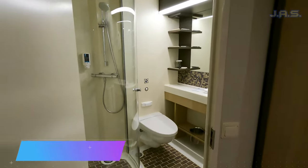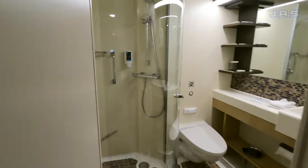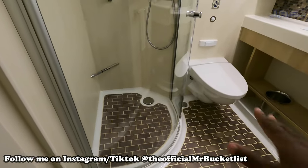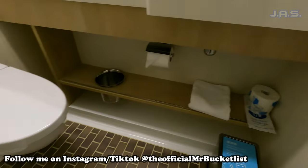So as usual, the first thing I want to stop by is the bathroom. Now ironically, this is the first time I'm doing any of this, so this is going to be new to me like it's new to you all. But this is the bathroom. A decent sized bathroom, again, by myself, I'm not bad at all. Plenty of space down there.